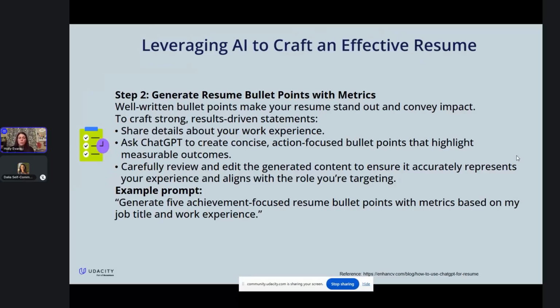So well-written bullet points make your resume stand out and convey an impact. To craft strong, results-driven statements, share details about your work experience. You can ask ChatGPT to create concise, action-focused bullet points that highlight those measurable outcomes. And then you always want to review and edit the generated content to ensure it properly represents your experience and aligns with the role you are targeting.